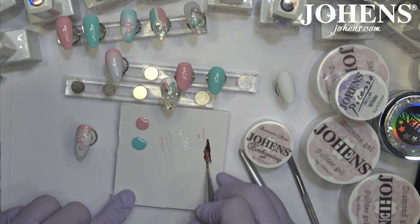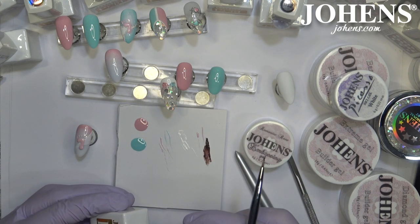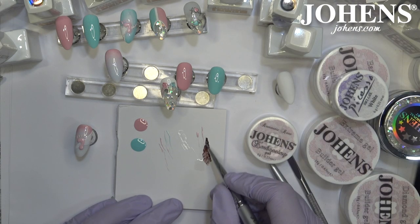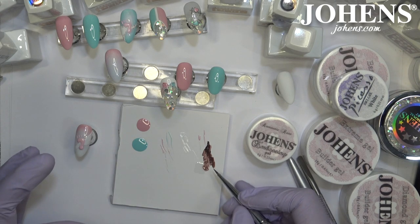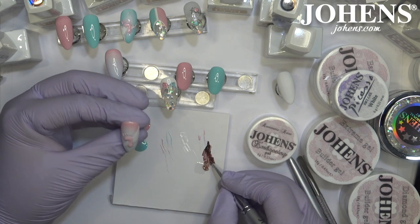Okay, and I add a little bit of the matte, the regular top shine, to make it less concentrated, because right now I mixed with the pink, you remember, and the chocolate to make the shadow effect. Yeah, chocolate. I'm happy you like chocolate, because most people don't like brown. Honey, brown goes with everything, and that material is super, super pigmented, so you can do a lot of things with that, even stamping with that, all right?